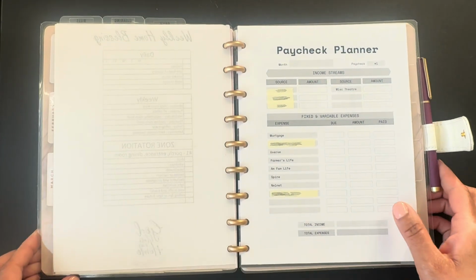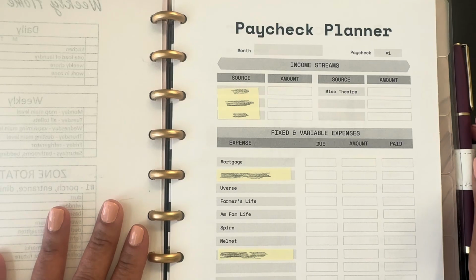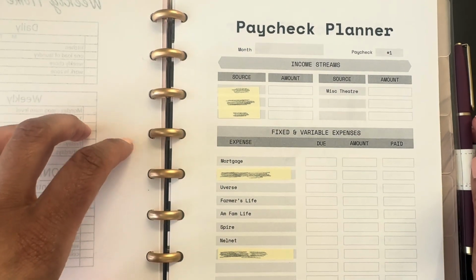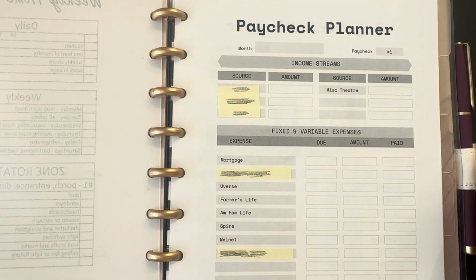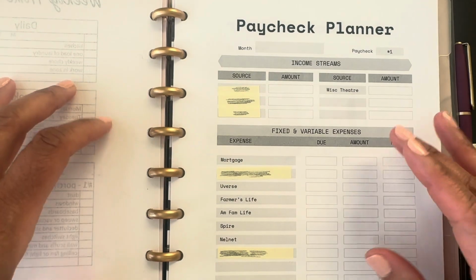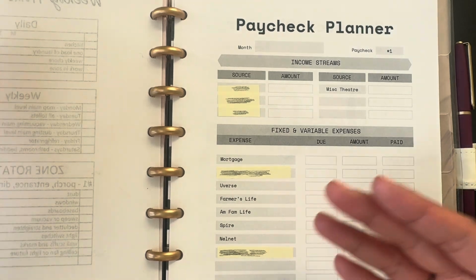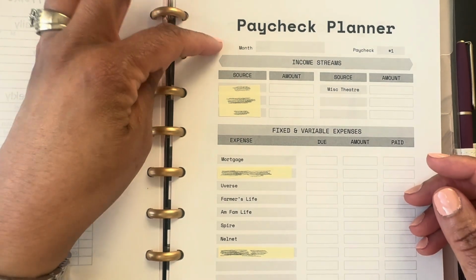Let me see if I can just get down closer. Okay, so obviously here, my husband and I get paid twice a month on our regular 9-to-5 jobs, and then all of our additional streams of income, you know, it varies. But it's just easier for me to plan my paychecks and kind of divide it by the first half of the month versus the second half of the month. So that's why I have it this way, paycheck planner.